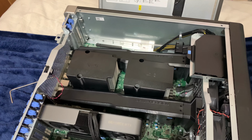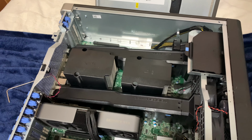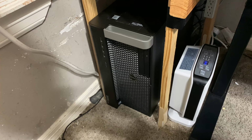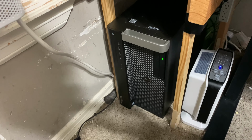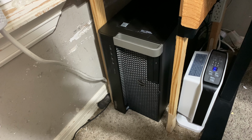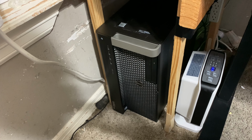Alright, CPU is installed, covers are installed. So the next step for me to do is put it back where it came from. So I'm going to get everything reconnected and come back. Alright, time to see if this thing fires up again. It should. Power cycling.